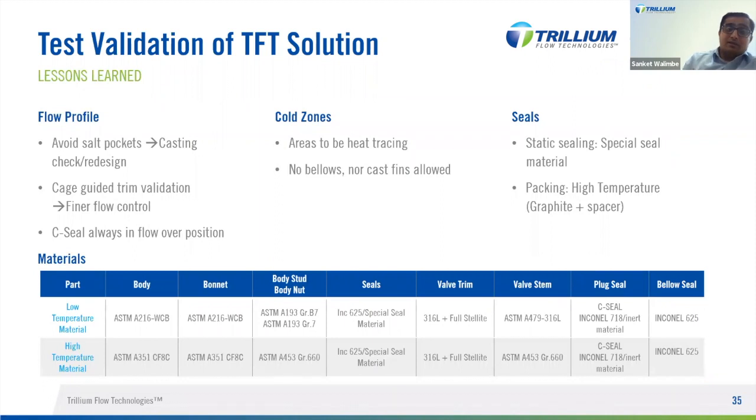You have seen the issues in using the valve in a molten salt application, and then you have seen what solution we have come up with to address those issues. And then we tested those solutions, and some of them are related to flow profile. We basically eliminated all the cavities or wells to avoid any pockets for salt crystallization.